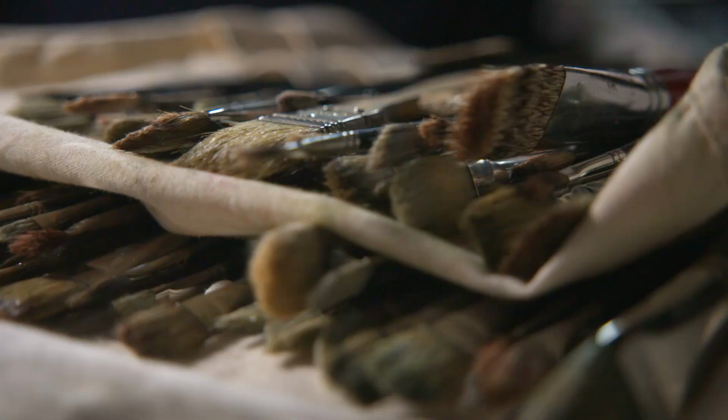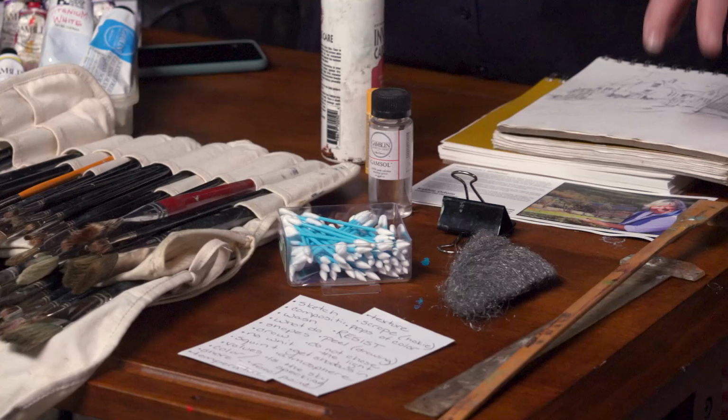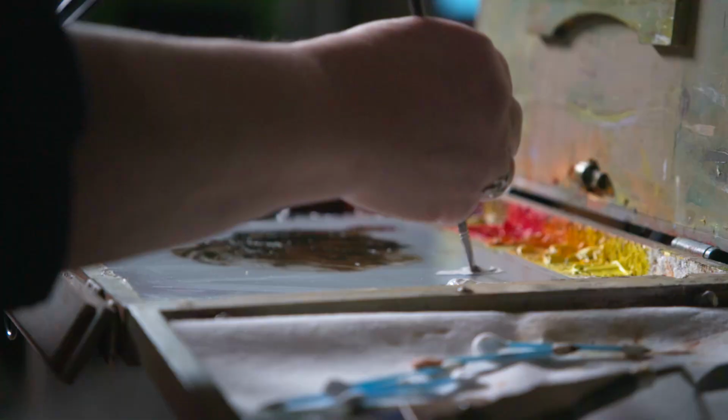I think the most exciting part of this video is just how I've used different materials to get where I want to get in my painting.